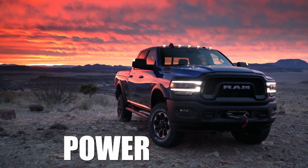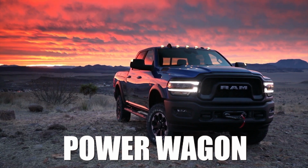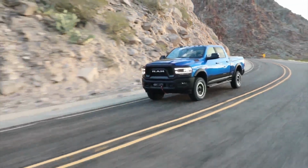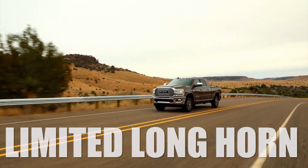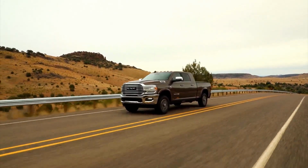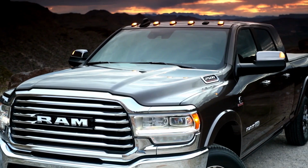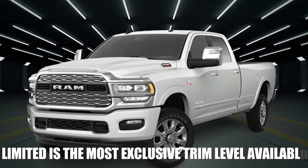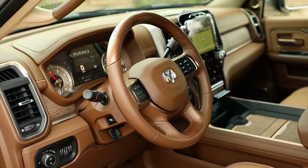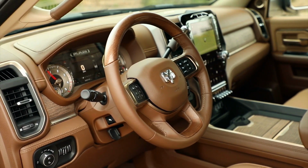Next, you have the Power Wagon. This trim is very similar to the Rebel. It has the same type of grille as well as the same starting price. Above the Power Wagon, you have the Limited Longhorn, which is another very good but also expensive trim. And on top of all of that, you have the Limited trim. The Limited is the most exclusive trim level available with a Ram 2500 that has all the bells and whistles.